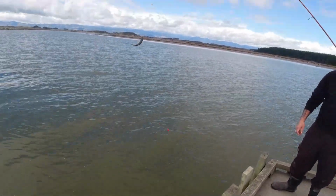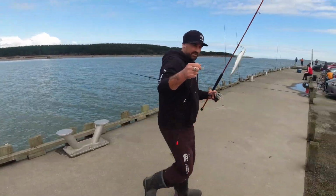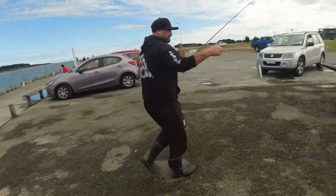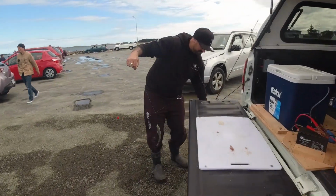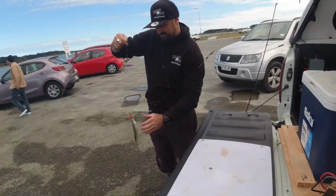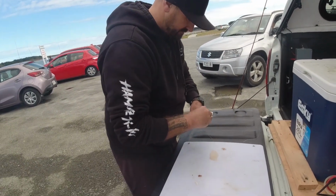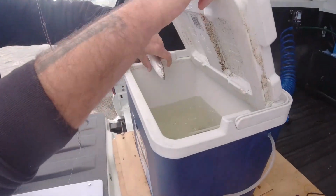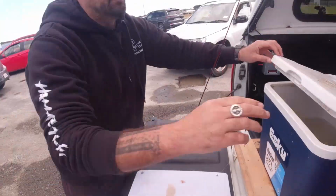See if there's another one, so put it back out and see what we can get. Here's another live bait, folks. Another one for the live bait tank. Go over and put it in, eh? Hook out, open her up. There's another one. So there's six in there now.